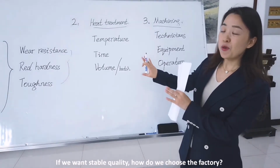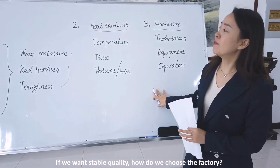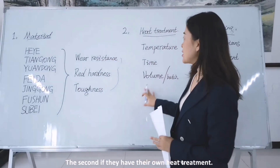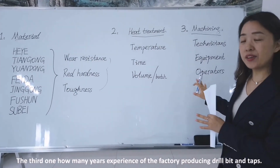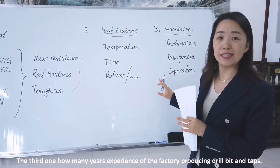Then, if we want stable quality, how do we choose the factories? First, we need to look at the materials they are using. Second, we can see if they have their own heat treatment. Third, we can see how many years of experience the factory has in producing drill bits and taps.